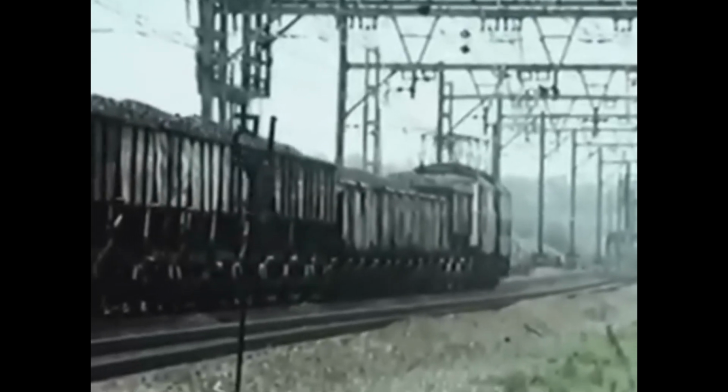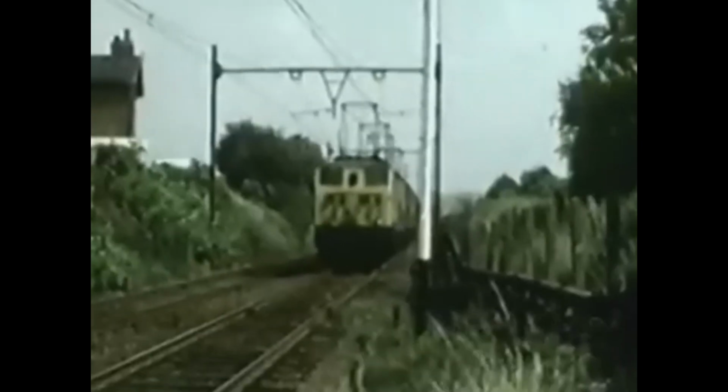As we've already seen, the short 2-mile stretch of the Worsborough Incline was opened in August 1880 to allow coal trains to reach Penistone without passing through Barnsley. It linked the existing colliery branch to Moor End with the Great Central's line from Penistone to Barnsley.